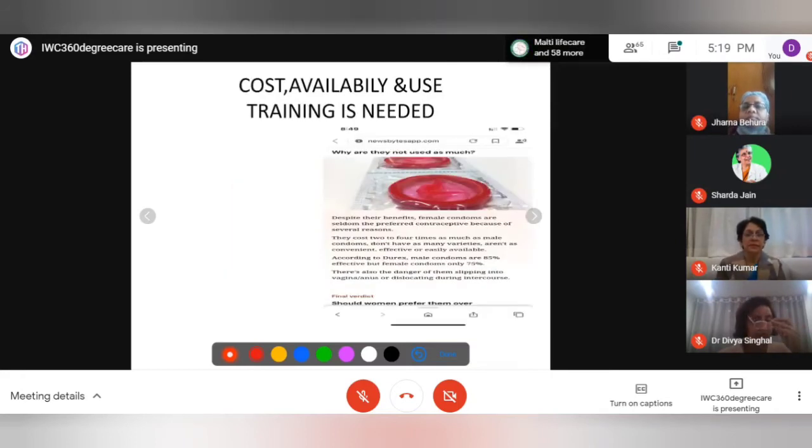So cost, availability and use, training is needed. Definitely cost is a little higher, but not so much that today's kids cannot afford it. Only if we are talking about the rural population, where there is no exposure, it is still difficult for them to get this condom, its availability, and how to use it. So that is definitely an area.